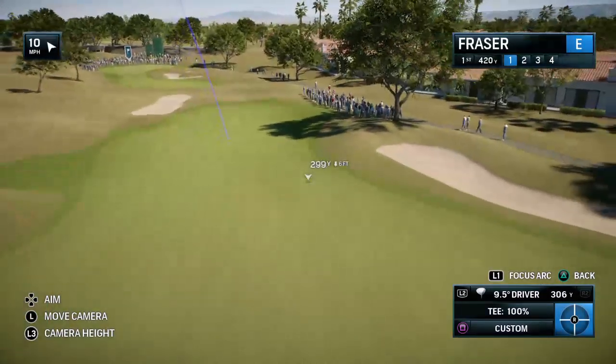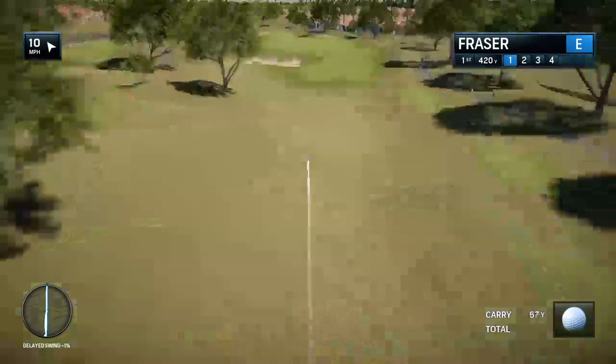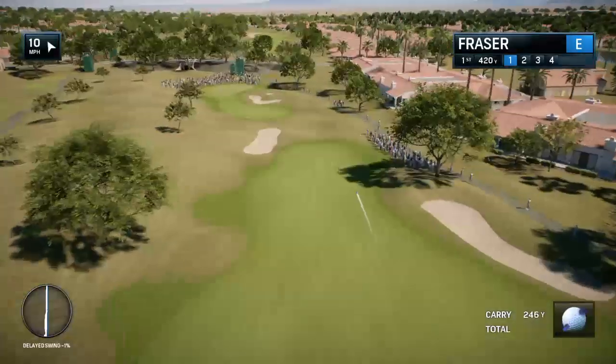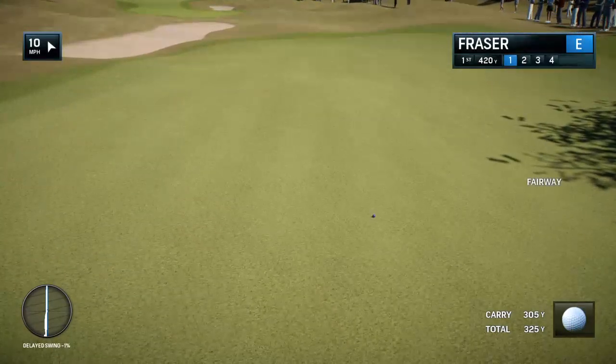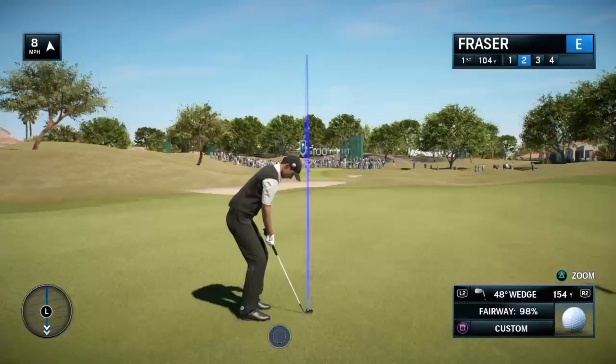Today it's live opening round coverage of the California Classic. Boy, this one has a chance to be really good. That is massive off the tee. Meters, yards, I don't care how you measure that. That's got to be, what, 300 meters, 325 yards, something like that.